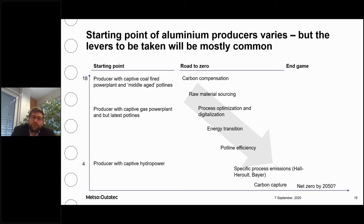I wanted to start here by just comparing a couple of the different metrics that one can use, starting from the more easily available levers like carbon compensation, which many producers have already started, and looking at your raw material sourcing. So where do you really want to buy your pet coke or other fossil fuels? Is it from an easier source or a more difficult, higher emission source? Process optimization and digitalization can really bring significant incremental improvement at quite low cost.